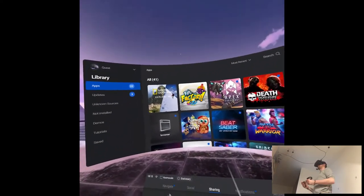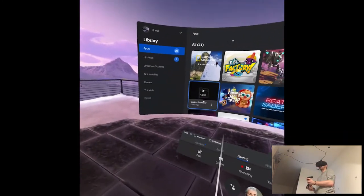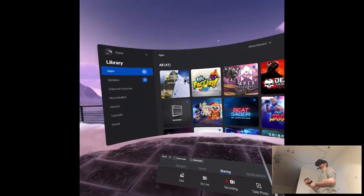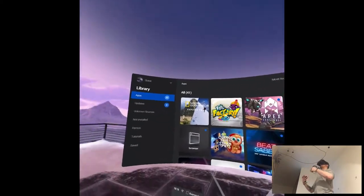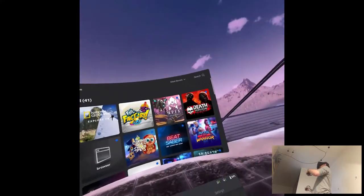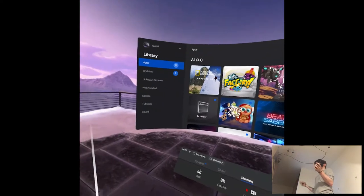The only applications I'm very familiar with are mainly social, right? Like Bigscreen and AltspaceVR and maybe Rec Room. But these apps, this visual environment, 3D 360, I'm not really into, because I'm playing games, right?